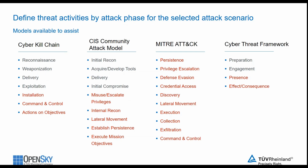MITRE is actually working on, and has released the first instance, although I think it needs to be built out a little more, of what they're calling pre-ATT&CK, as well as one for mobile. This is the enterprise one. And what we'll find as we look into that one more is that the populated version of ATT&CK post-exploitation is based on Windows, Linux, and Mac. So if we look to leverage the information that's available in there, those are the platforms that it covers.